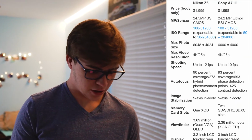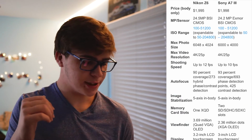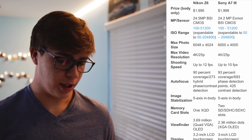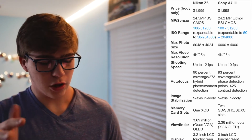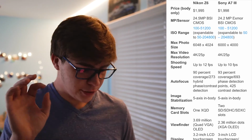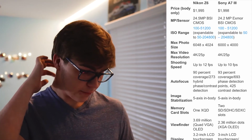Okay, the Z6, I'll lay the specs up on the screen, or I'll screenshot this and post it. But alright, Z6, 24.5 megapixel camera. That's not horrible, right? It's rivaling the A7 III. So both have a little bit more than 24 meg. ISO 100 to 51200. You get just a tad more resolution. I mean, you get 4K.